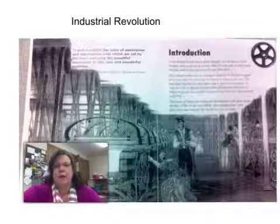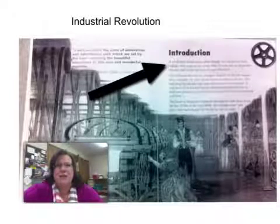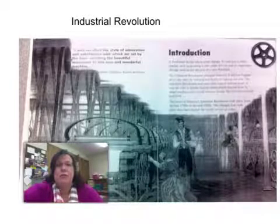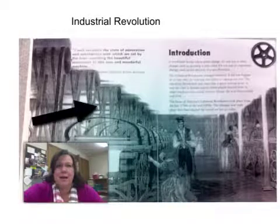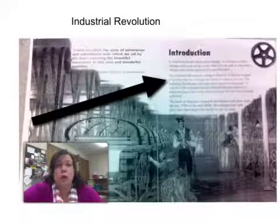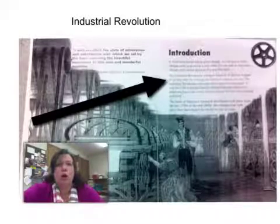Introduction. A revolution brings about great change. It's not just a small change, such as growing a year older. It's not just an important change, such as the election of a new president. The Industrial Revolution changed America. It did not happen all at one time by winning one battle or signing one law. The Industrial Revolution was more like a giant turning point.